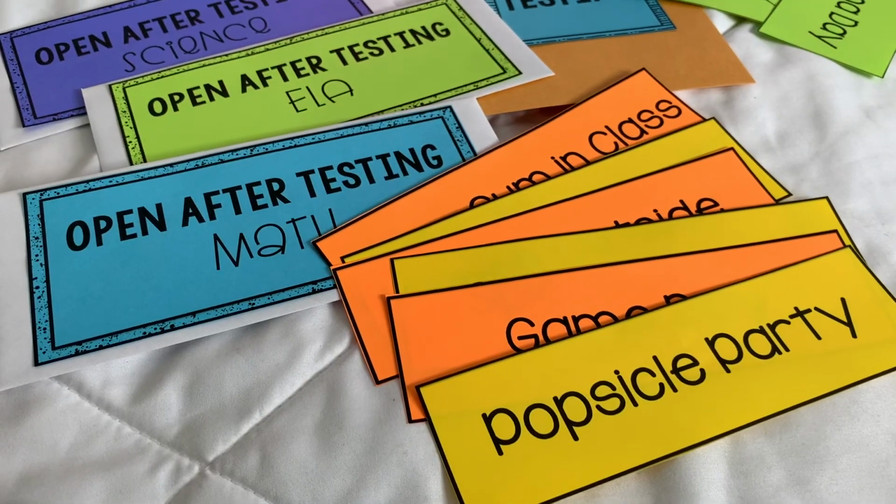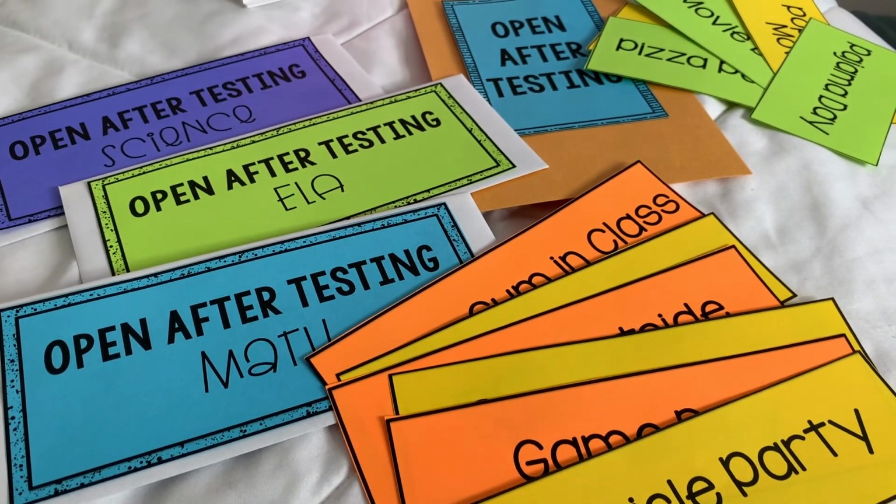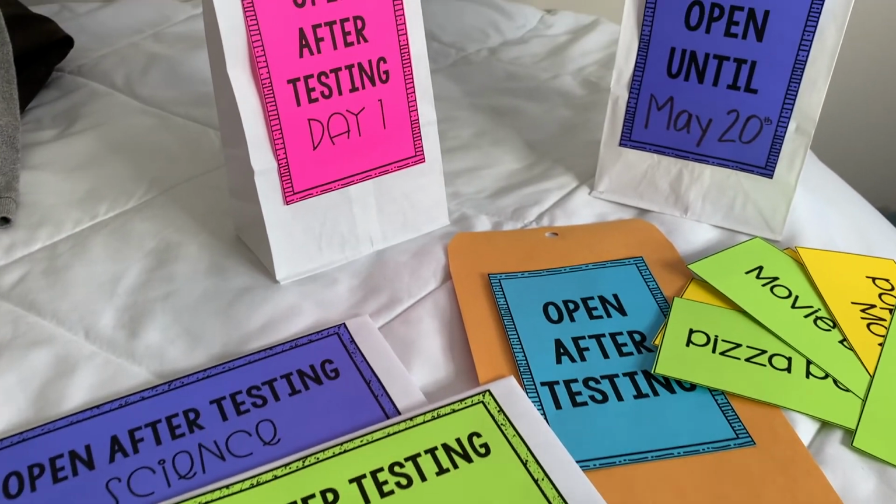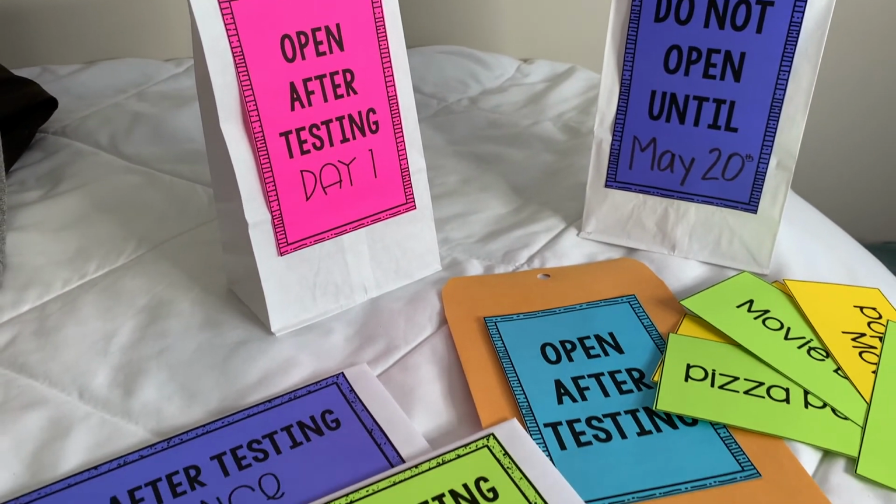I don't know about your state tests, but our tests take hours and we have multiple days. So having something to look forward to after the test can be very motivating. So I've done this a couple of different ways. In 4th grade in South Carolina, we have 4 different state tests that we have to do. And so I have had where each day has a different prize or celebration that we look forward to. And so the week before we start our first test, I hang these on the bulletin board just so that the students see those up there, get excited, curious, wondering what it is going to be.